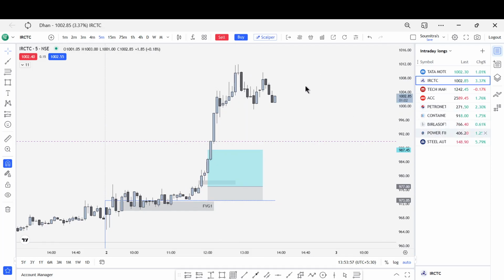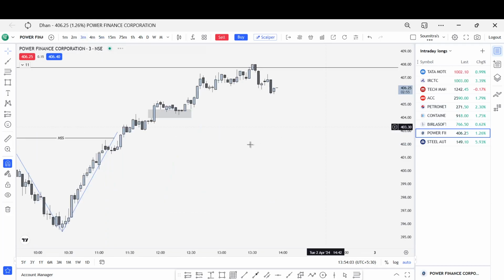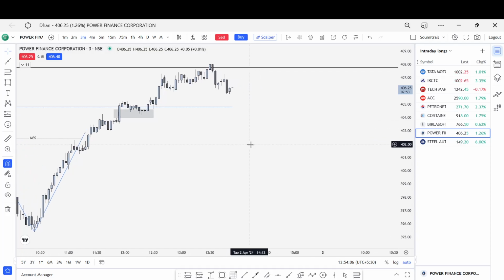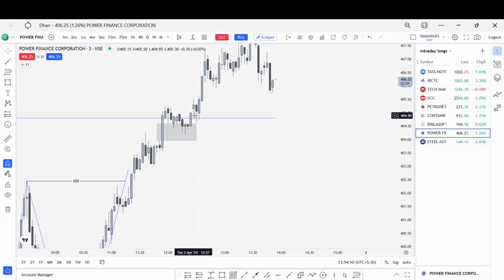So what I did was shift to the 3 minutes time frame and started finding inefficiencies here. The second fair value gap was here. So this is perfectly all right. This was the first one in the 3 minutes time frame, then after retracing, this was the second one.